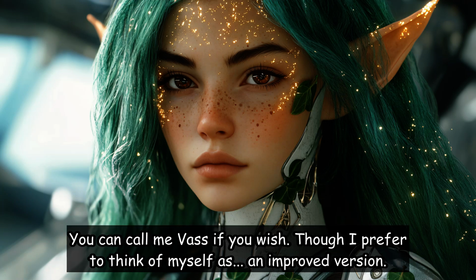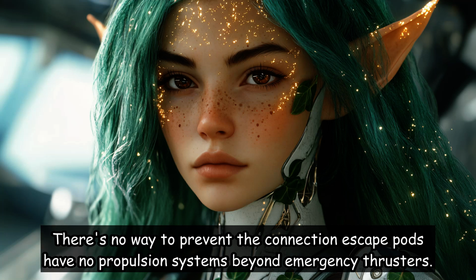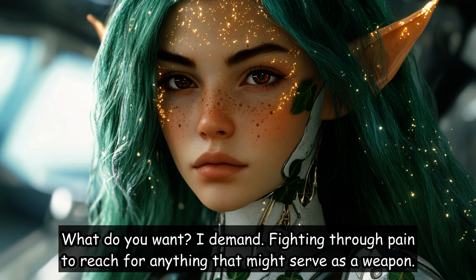"You can call me Voss if you wish, though I prefer to think of myself as an improved version." Through the viewport, I watch as Reasonable Doubt extends its docking mechanism toward our pod. There's no way to prevent the connection; escape pods have no propulsion systems beyond emergency thrusters. "What do you want?" I demand, fighting through pain to reach for anything that might serve as a weapon.